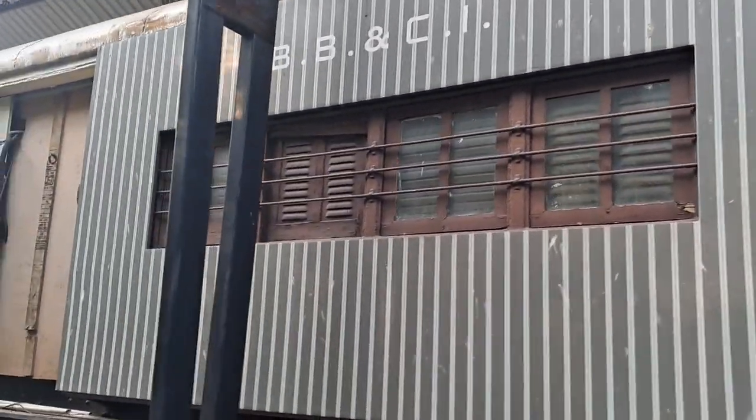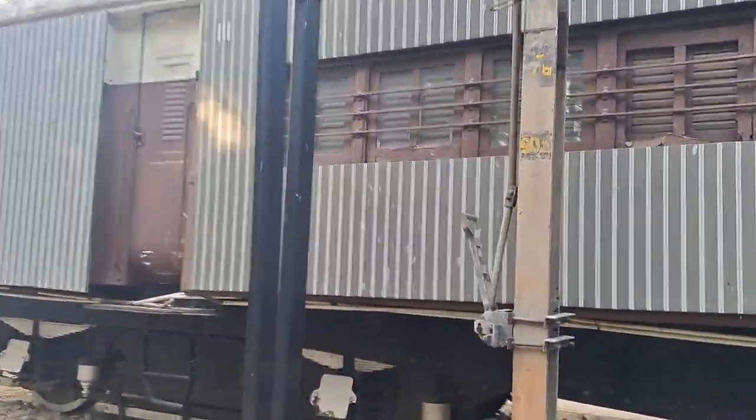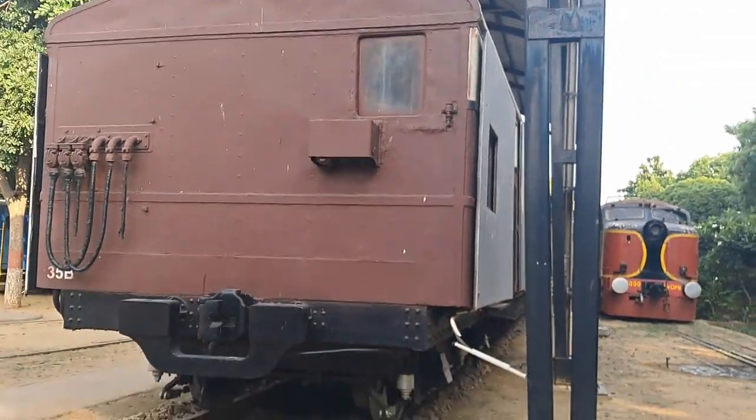They are as if fitted with ACs in it. A toy train has just passed, so it's safe. This was restored some years back, but I don't know why they have done this. This is the BB&CI local from the front.